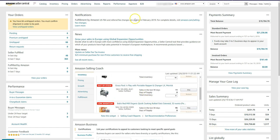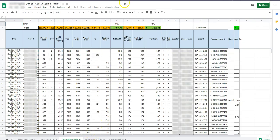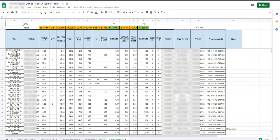Let's see. Going to the spreadsheet now. Spreadsheet tracker, right? I'll show you from October to February. October. All right, so what do we have? We have our product cost. We have the quantity sold. It's our first month in automation, which was October 5th. It's kind of like starting out. When you start out, it's a little bit slow. You kind of have to get the volume going. You have to get the sales in, low priced items to get sales, period. So it's kind of like starting off, basically.